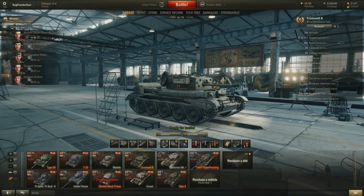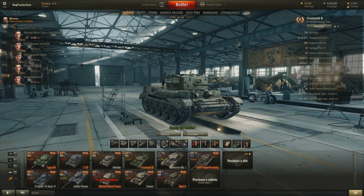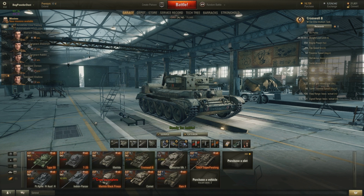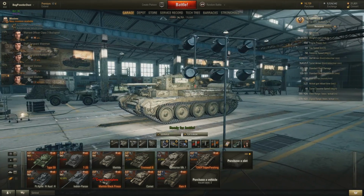But I did fancy the Cromwell because I needed a British medium crew trainer, and this seemed to do the trick very nicely. You'll notice I do have a Matilda Black Prince down here, but this is a very situational tank and wasn't very good at training British crews, to be fair. But the Cromwell is an exceedingly good trainer.